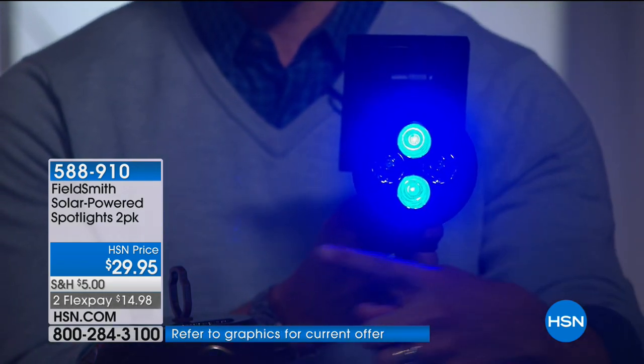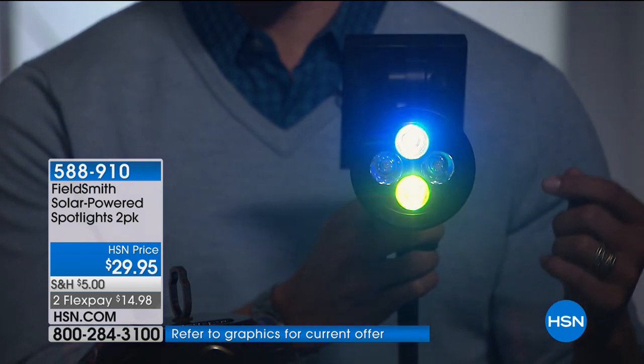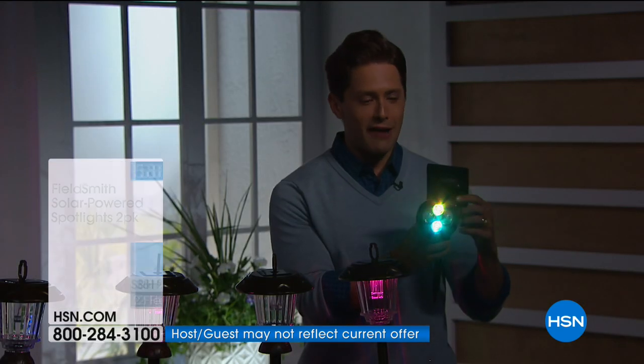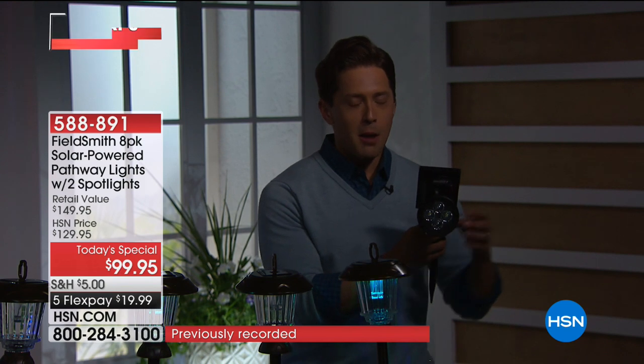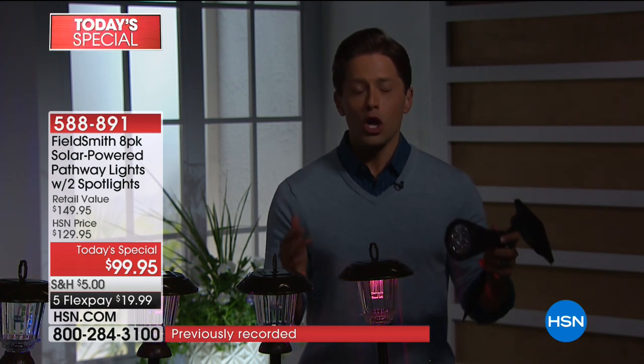You can get additional two packs. Item number information's on your screen. You'll get buy more and save if you add it to your today's special. You can even get matching colors. We have them in red, we have them in gold, we have them in stainless, but they are very, very limited. But it all works off solar. No addition to your electrical bill, no permanently wired problem.